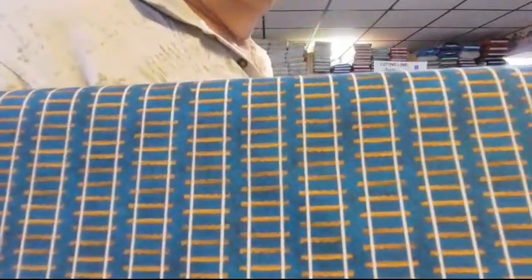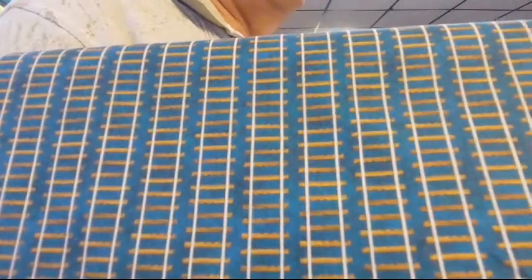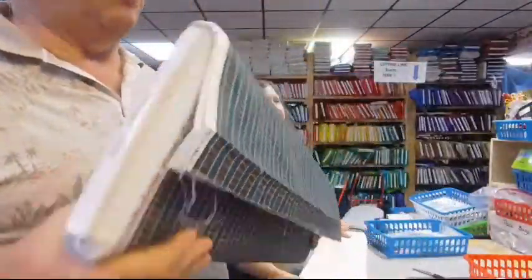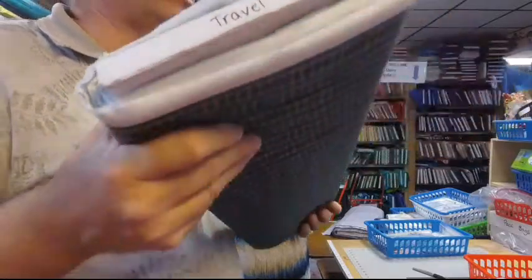The background color is a teal. Is that teal? Dark teal. Real dark teal, and then you got the railroad tracks going through. From a line called Locomotion from Quilting Treasures. Travel 306. It's only $6.99 a yard, folks.